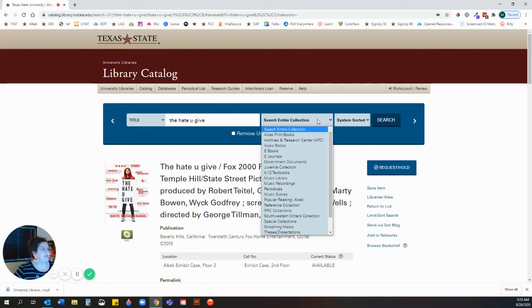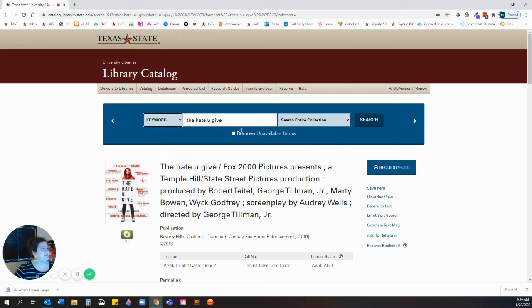So those are some ways that you can search our collections. You can go into a specific collection, or you can just search and see everything that we have on a certain topic.